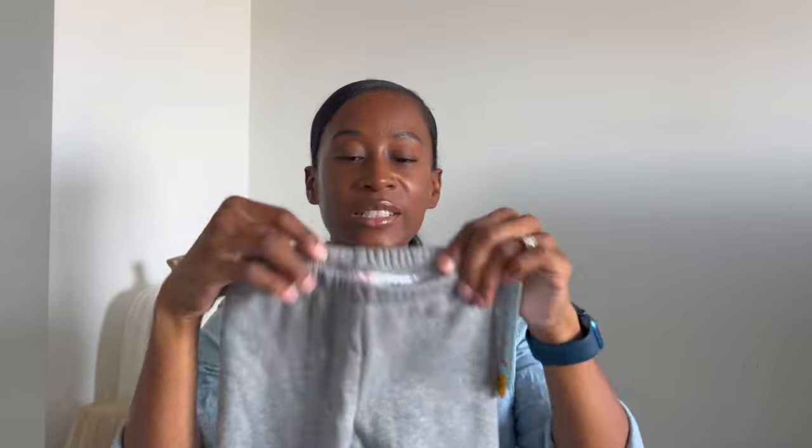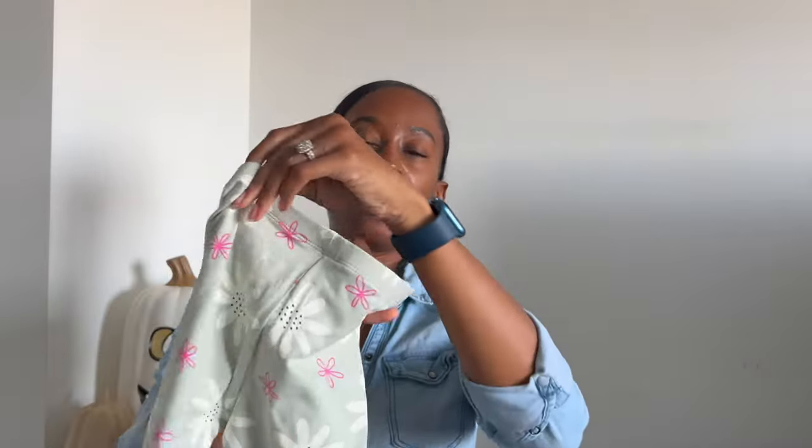So we got this. And everything that we picked up for her as far as clothing is from the Cat and Jack brand. This was $8. We also got her these little leggings, also from Cat and Jack, and these were $5. The leggings are almost always $5. A lot of the time you can catch them on sale and get them for a little bit less, but $5, you can't beat it. And this is something we purchase for her constantly.